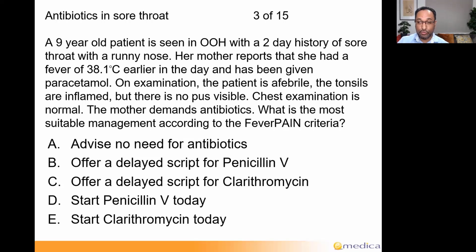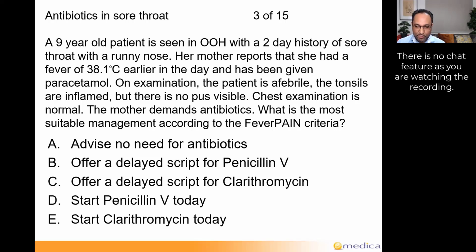Okay, now this is again a 2-step question. So if I look at the answers, the split is between A and B. About half of you picked A, about half of you picked B, just under half for both of those. Very few people picked the other option. So what we're trying to work out, in terms of sore throat and antibiotics, here the question's asking about the FeverPAIN criteria. So you see the first step is working out the FeverPAIN score, because that's going to tell you what the guideline says you should do based on that score. So that's the first step, right? So let's work that out. Type into the chat, what do you think this patient's FeverPAIN score is?